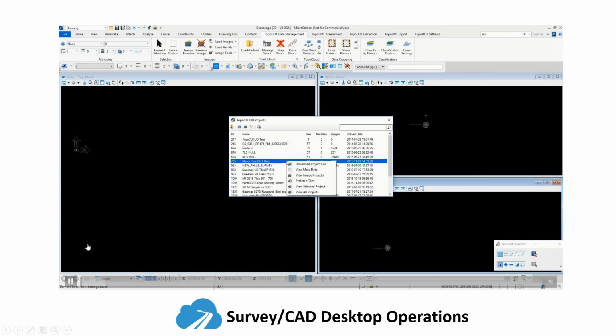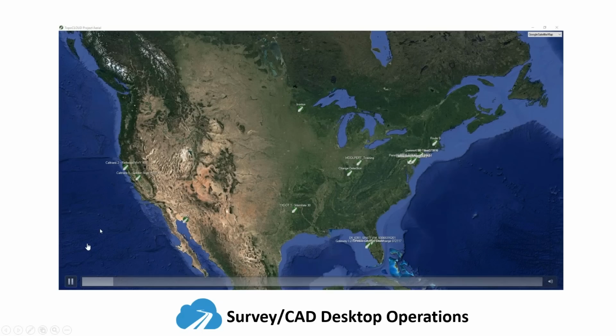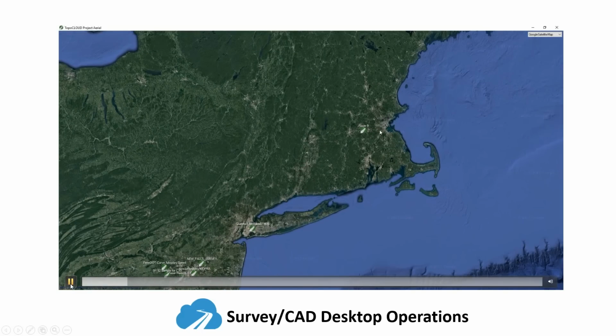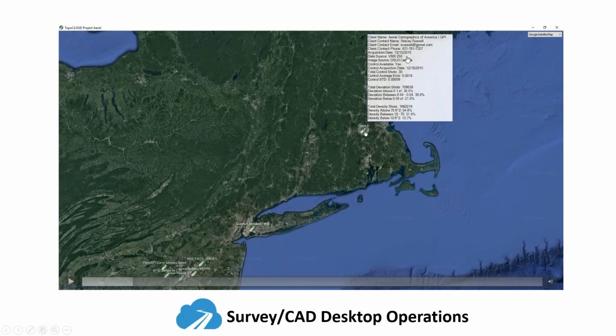Basically you view all your web projects, every project you've done, and Maddie just changed it so it'll have airborne, UAV, mobile, and static. So you'll actually see from colors and icons what they are. When you just hover over one, you'll know a lot about it already. Who did it, when they did it, what date it was. There's some quality control information that's very important.